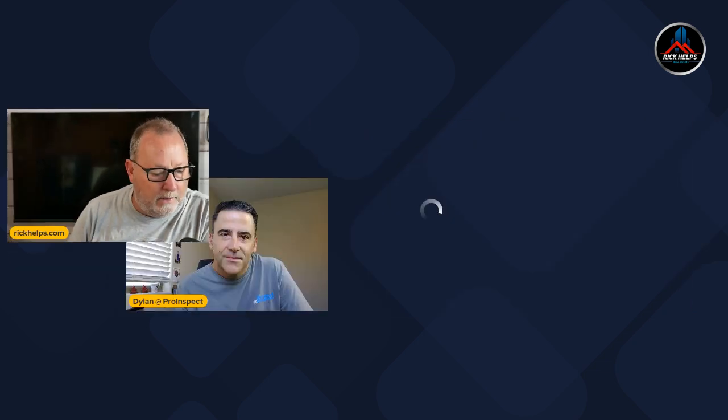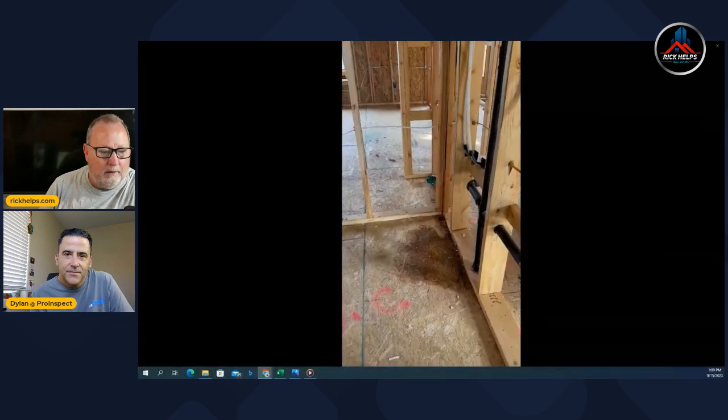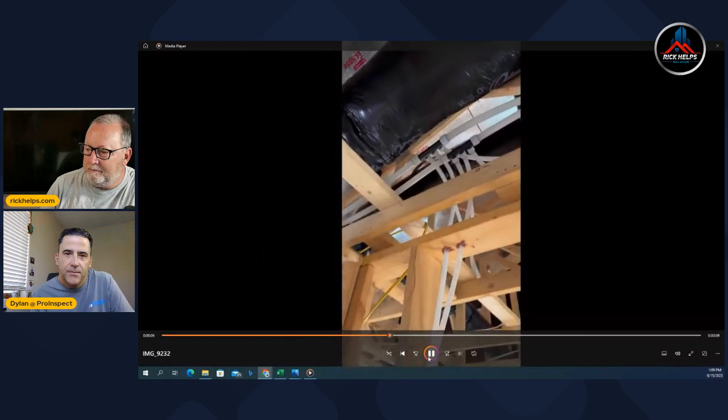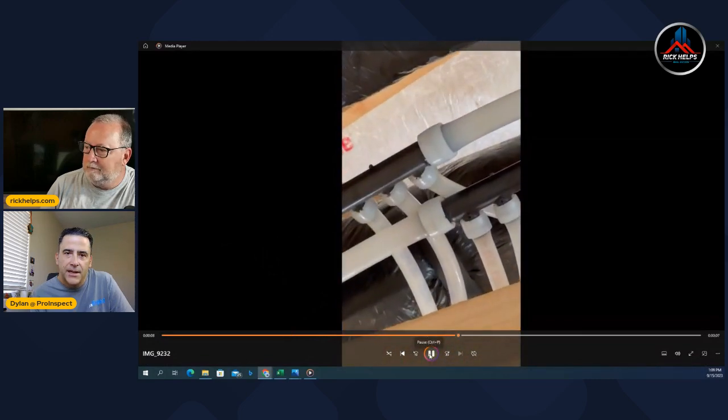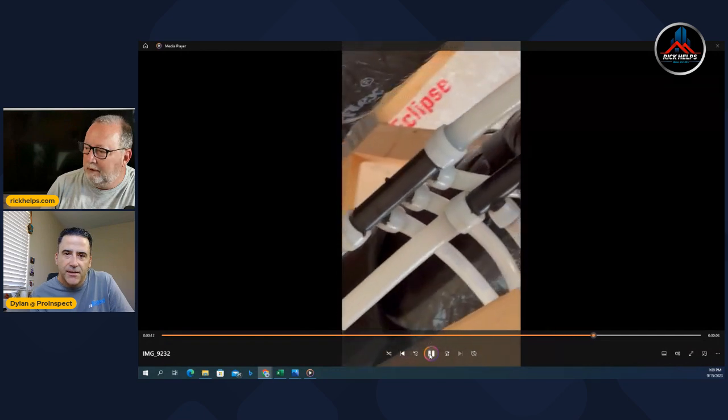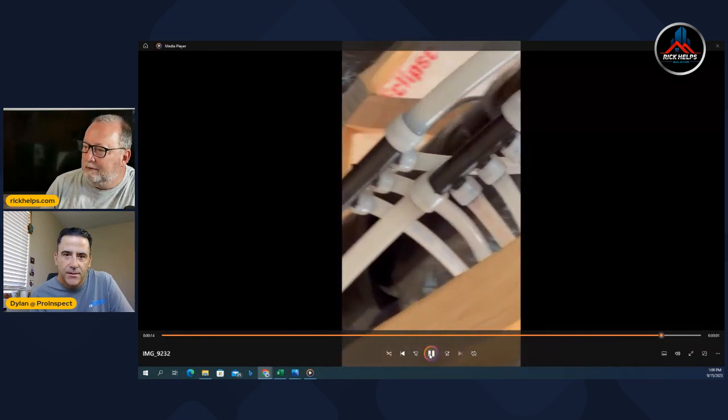Here's, let me go to this one and see what... Oh yeah, this is a new water supply line. We're going to zoom in. And I'm looking at PEX. You're going to see a little drip coming off of that joint right there. Oh, I see it. Yeah.